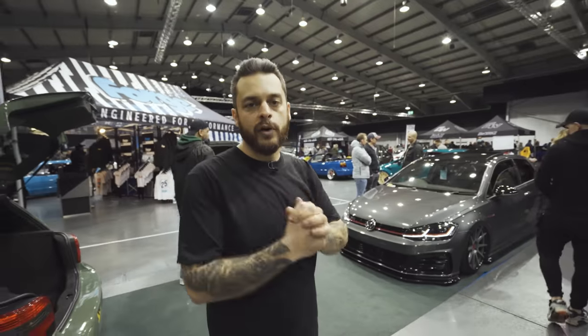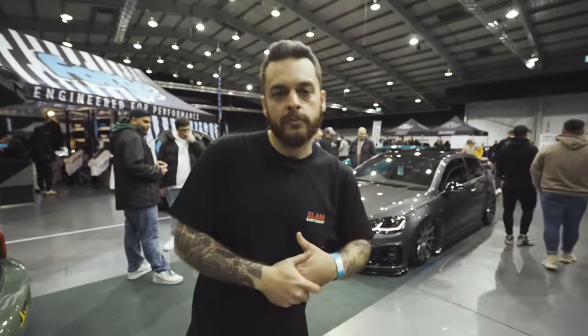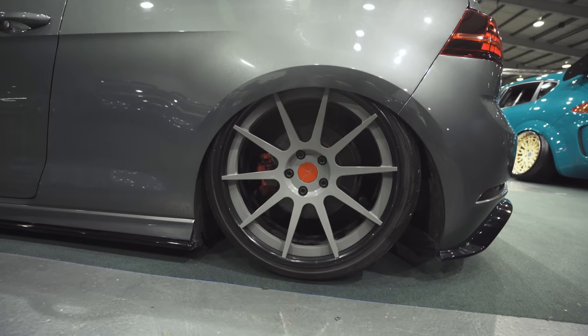Yeah, so another cool Volkswagen I just spotted. Really nice Mark 7 GTI on some three-piece Rotiform wheels that are sort of colour-coded to the car. Really, really tidy example.